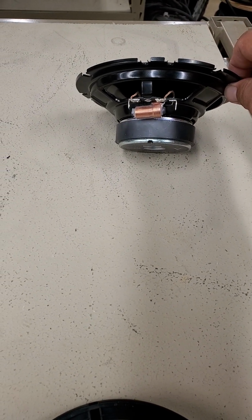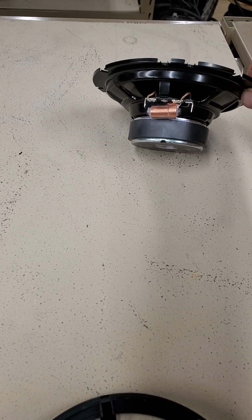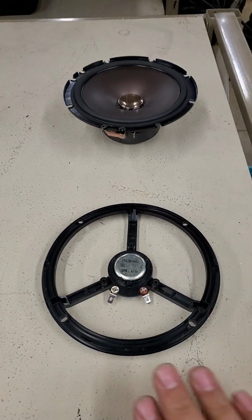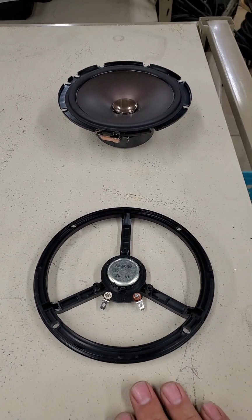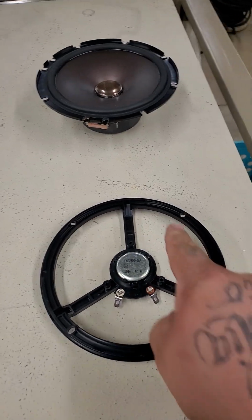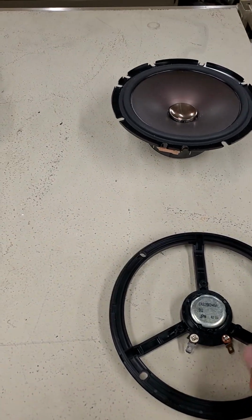Don't get me wrong. I believe these are chokes. I forget. Needless to say, putting these two together did not give me a 4-ohm load. I need a 4-ohm load. So this was not going to work. This will work. That little guy ain't going to work.